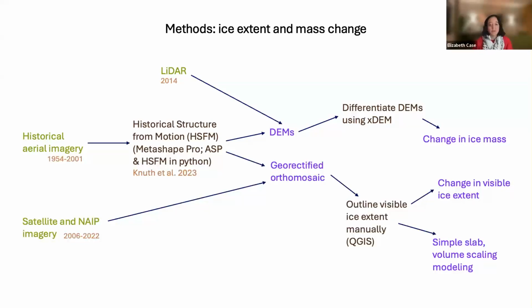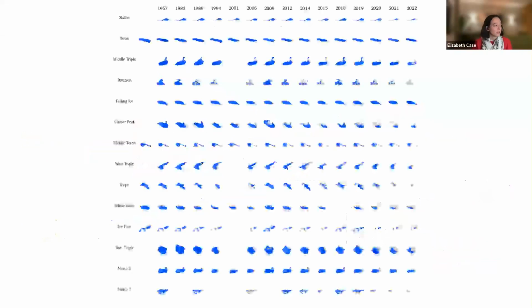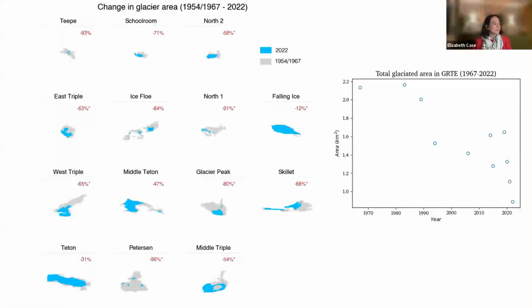And this will give us a relatively long timeline over the extent of the park about how ice is changing. So we can take a look first at the change in visible ice extent. So this is, I guess, the plot of all the glaciers in the park and how the ice extent is changing over time. It's a little bit hard to see because they're quite small. So we can just look at the beginning and at the end.